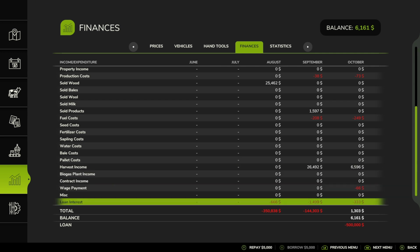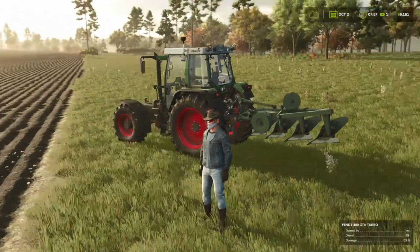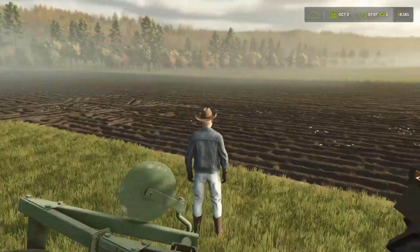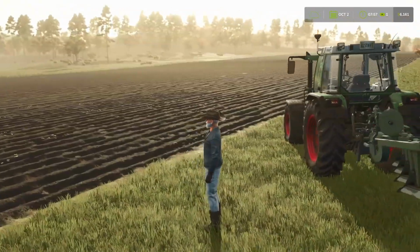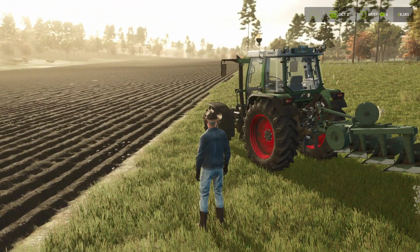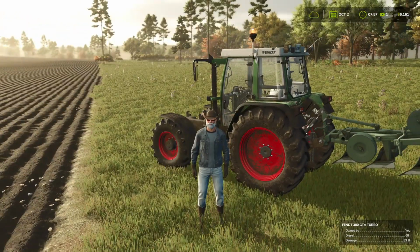So we'll definitely have to sort out our finances going forward. But making huge fields, I think, will make a huge difference. You can have a look at the size of this field. It is quite sizable. So as we go along, we'll even extend this much further. So yeah, let's go ahead and lease some equipment.